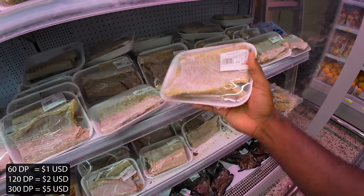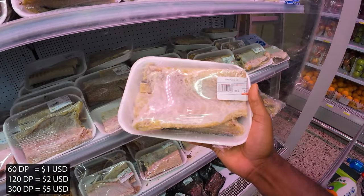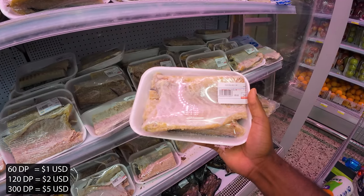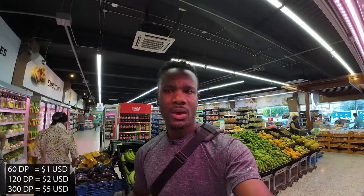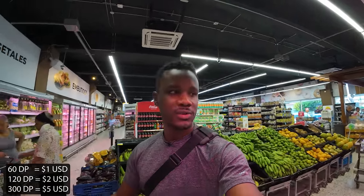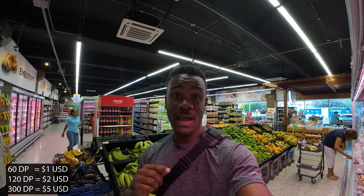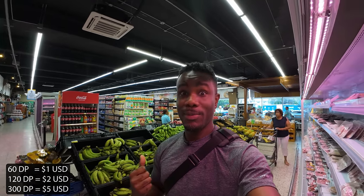That is really cheap. A price like this back home in Jamaica, you're looking at maybe almost 10 US dollars. This is freaking cheap. It kind of makes me wonder, why is it that ours back home is so expensive? But anyway, I'm gonna be making ackee and saltfish, because I did throw some ackee in my suitcase. I froze that, threw it in my suitcase. I'm gonna be making that for sure.